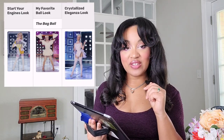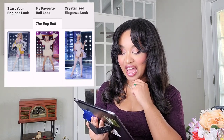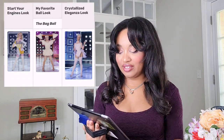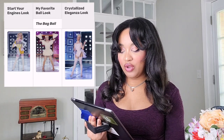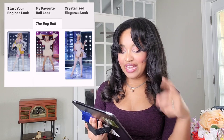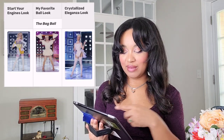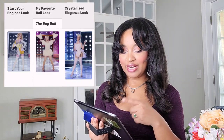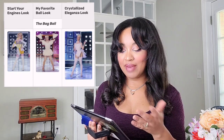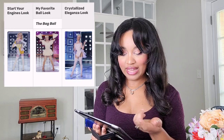Then we have Marsha. For her Start Your Engines look, I like it. I don't know if I like the, what do they call it? The peplum? I don't know if I like that little frilly thing around her waist, but I get what she was doing there. It needed to be something to kind of break up that pattern. I do like the helmet. I like the hair. Her favorite ball, the bag ball. I'm not mad at it. I quite like the look.